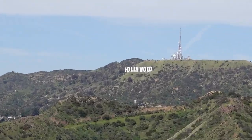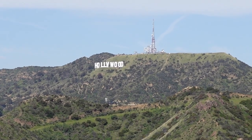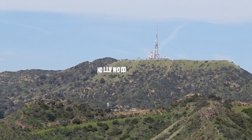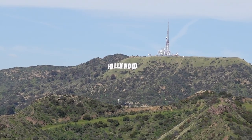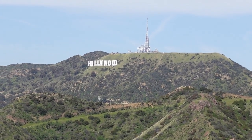Look at it. You can't actually get up to the Hollywood sign. You're not allowed to be around it. They always do movies like you just walk up to the Hollywood sign and hang out and sit under it in the stars, but it's not the reality. You can't really get to it.